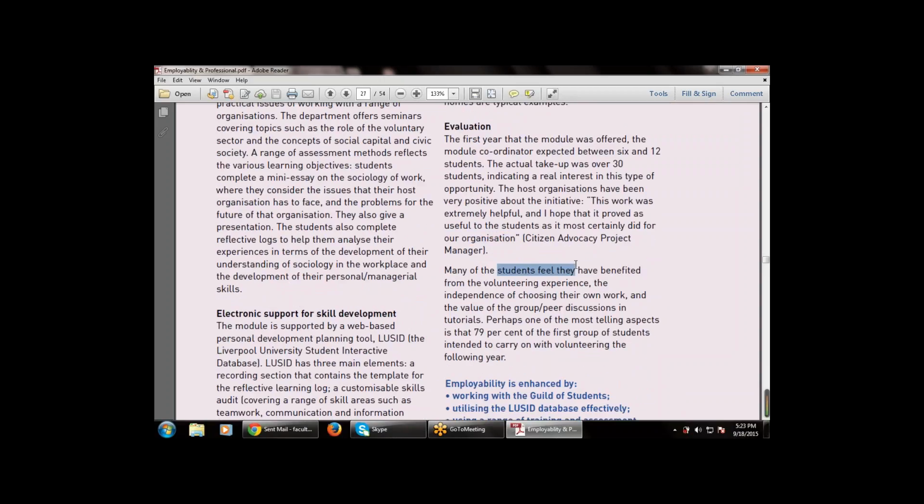Many of the students feel that they have benefited from the voluntary experience, from the independence of choosing their own work, and the value of group peer discussion in the tutorials. Perhaps one of the most telling aspects is that 79% of the first group of students intend to carry on with volunteering the following year.